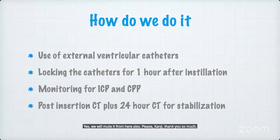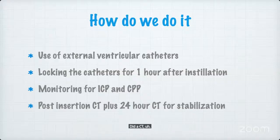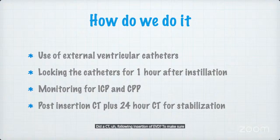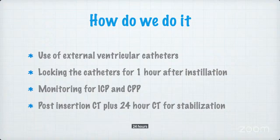Okay. So post insertion, most of the trials included in the review did a CT following insertion of the EVD to make sure that there was no bleed along the track of the EVD, and they also followed it up at 24 hours to confirm that the clot size was stable before thrombolytic or fibrinolytic treatment was started.